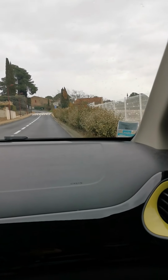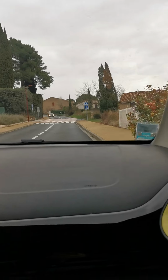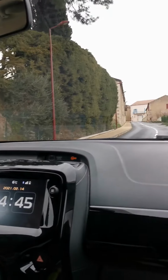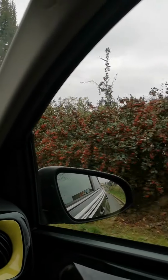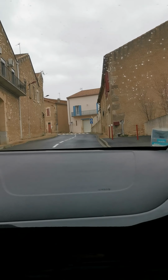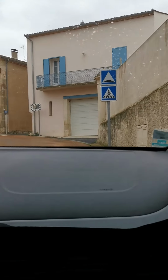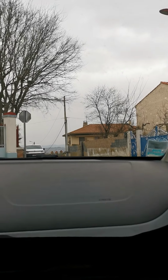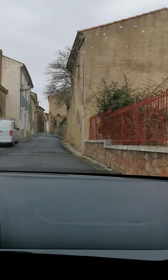It's much smaller than Thezan, so it just means that a lot of people use Pailhès as Thezan for their shopping and for their services and stuff like that. So we're driving back up just around the village. It's another wine-making village at its base, really. So in Pailhès it's a little bit more like this, and I'm just going to turn left to go into our village of Pailhès. A little charming French village, which we like living in.